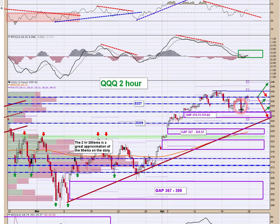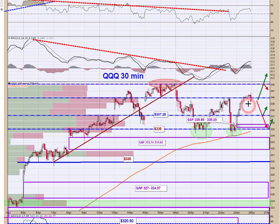Same general idea for the Qs. We had the bad day at the office on Thursday, and then all these tags of the gap. We said stay long against 334, top of the gap, and you got a good trade the rest of the day. I think today, let's look at the 30-minute chart. Here was the move we were talking about. The top of the gap held, and then we had the gap open Monday morning. If you didn't just grab it right away, your next buying opportunity was this 337.25, and if you got it there, you got your $3 move up to 340.